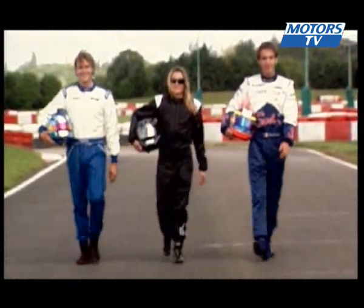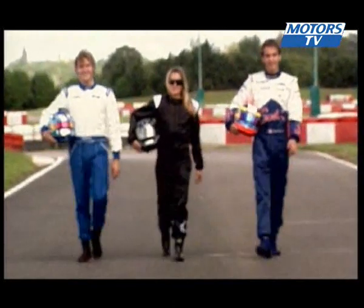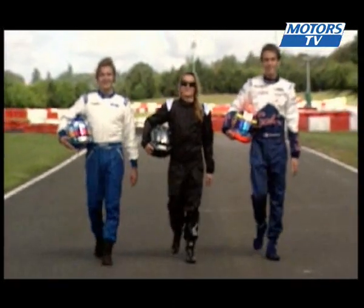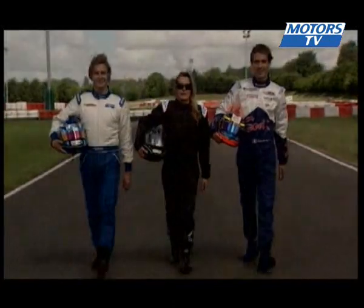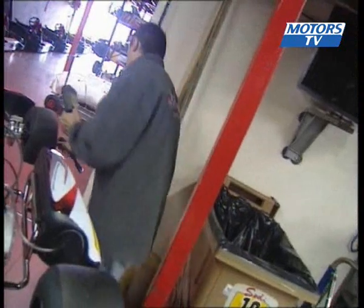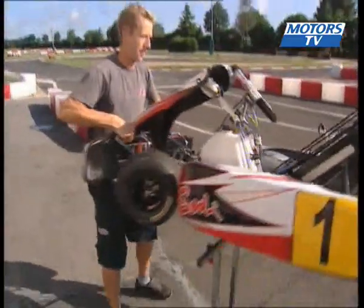Well, that's the formalities dealt with. Now, on to the test. With Jean-Eric being 1.80 meters tall and Jessica just 1.60 meters, the kart first needs to be adapted so she fits in it.